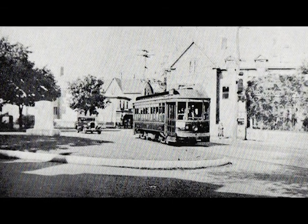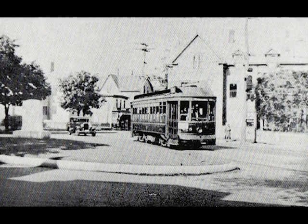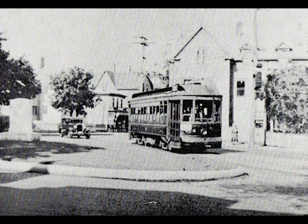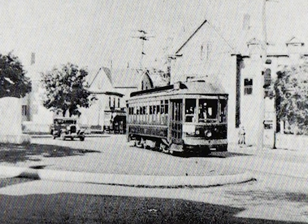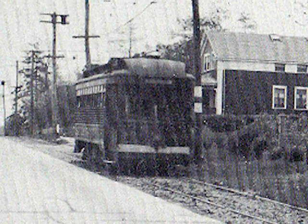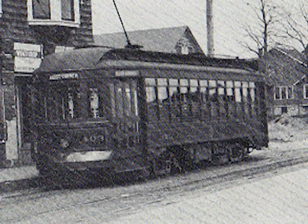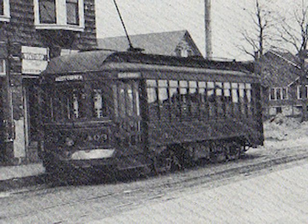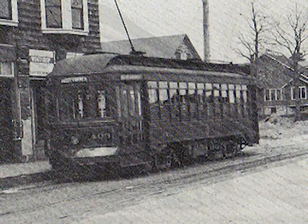Car 405 has just started up Dartmouth Street at Doyle Square on its way towards Padanaram. These cars were a semi-convertible car in that the windows could be lowered way down to give an airy ride, like that on an open car. Here we see car 403 cruising along Dartmouth Street not far from Bliss Corner. Waiting at Bliss Corner is car 403 set to return to downtown New Bedford. This was the end of the Padanaram line after May 26, 1935.